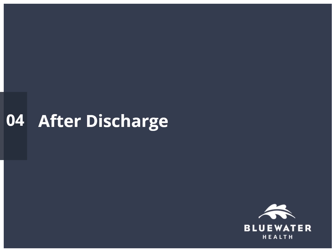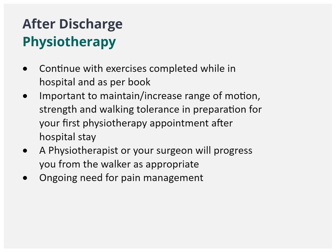After discharge physiotherapy. After you are discharged home, you will be expected to continue the exercises you were doing in hospital 3 times per day. Please continue to walk with the standard walker and do not start using the cane until you are advised to by the physiotherapist you are working with in the community or your surgeon.